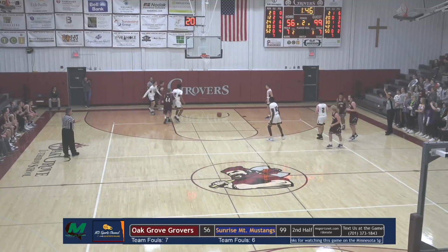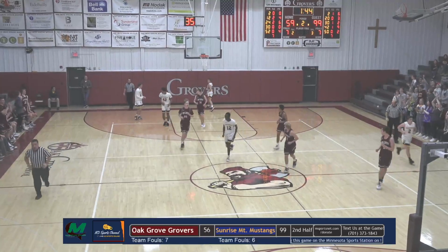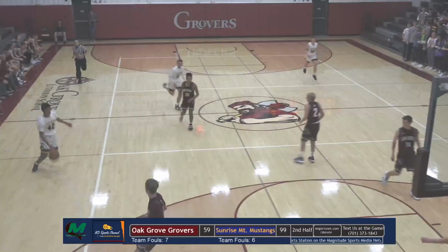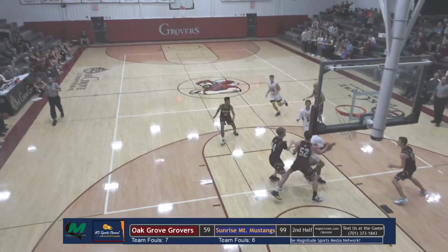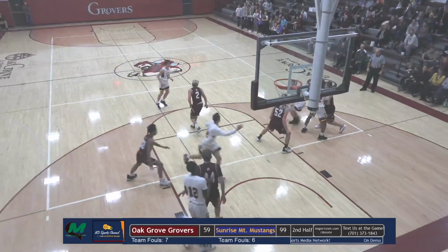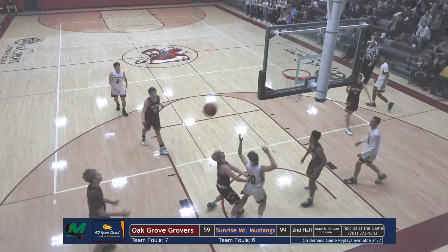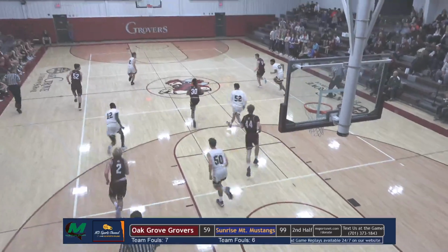And that one is on the way and in. Nice shot there for Josiah Dietz. 99-59. And see if the Mustangs can break the century mark or not. Baseline jumper on the way, off the front of the rim, won't go.